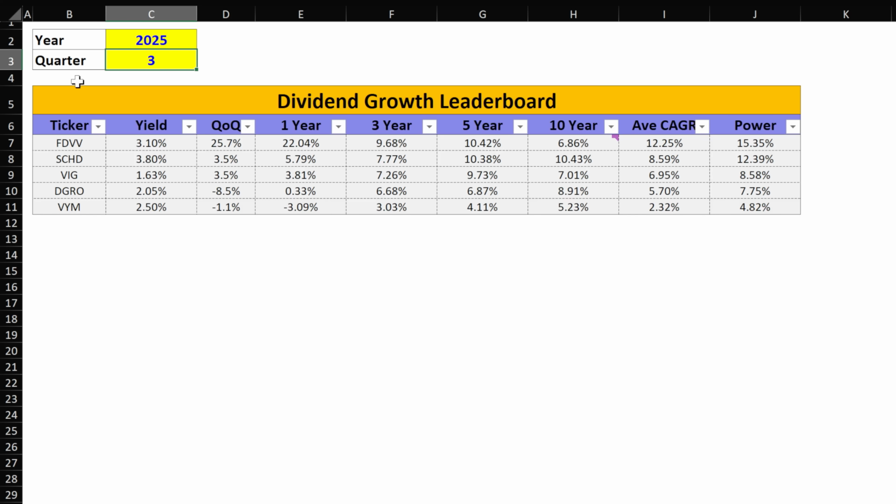And let's just walk through what we're doing here. We are considering 2 of our 3 dividend key metrics. We're not into total returns yet on this one, and that is where FDVV, the new contestant, has absolutely shined since inception. But what we do here is we have one column for yield, and we won't emphasize this too much.